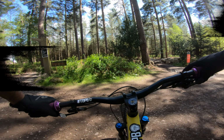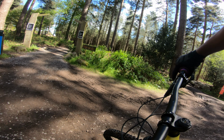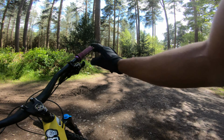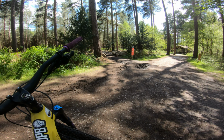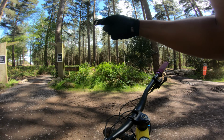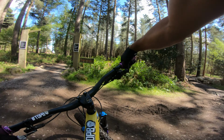First of all, we've got now a blue trail starting from the trail centre from Birches Valley. And we've got a red trail there, which I didn't know there was going to be a split here. So we're going to ride the blue trail first, and then we're going to come around and ride the red. All right, let's do it.